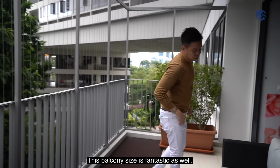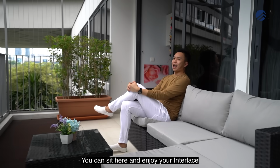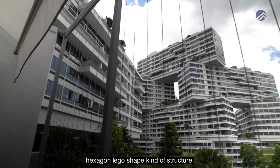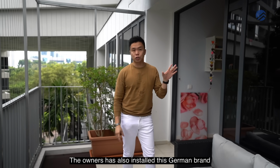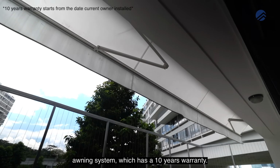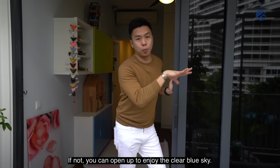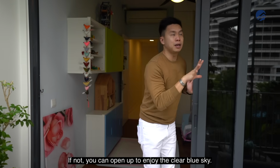This balcony size is fantastic as well. You can sit here and enjoy your Interlace hexagonal Lego-shape kind of structure. The owners have also installed this German brand awning system which has a 10-year warranty. You can just control it at the side switch if it's a rainy day. If not, you can open up to enjoy the clear blue sky.